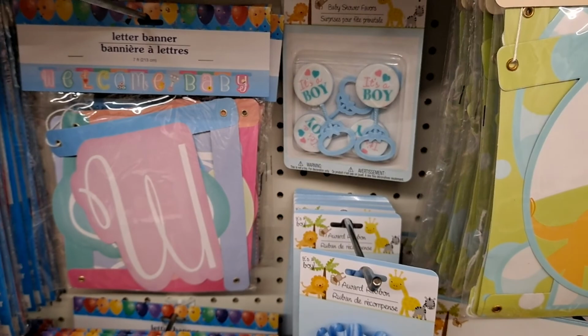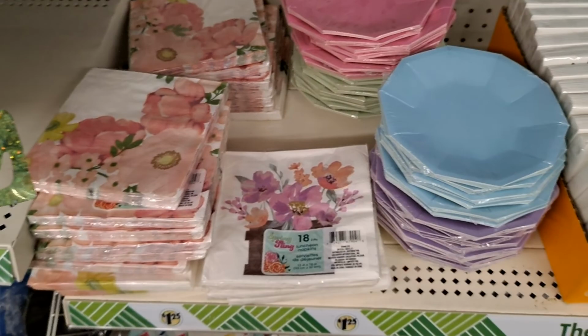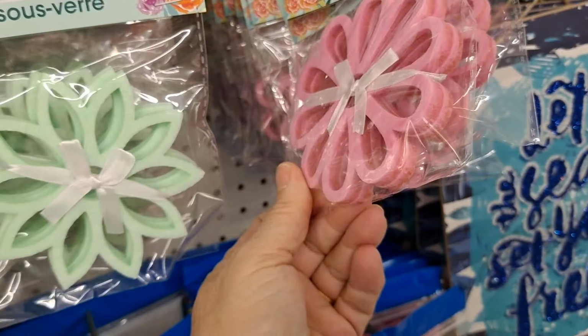Invitations. That is so cute. They've really come up with so much. If you're going anywhere else for your decorations, plates, napkins, you're kind of wasting your money. These are coasters. You get four. I love it.